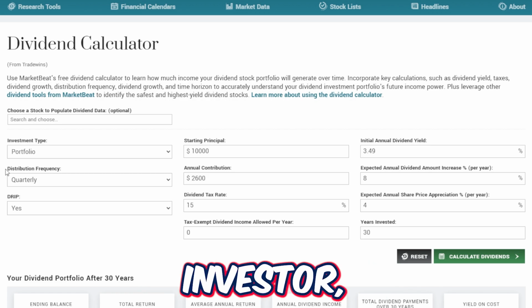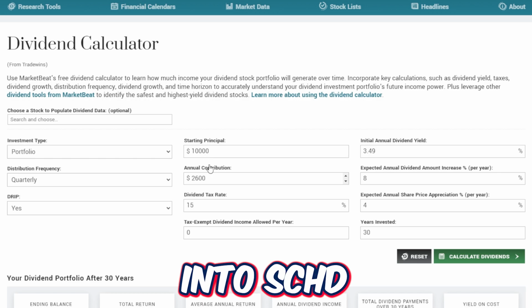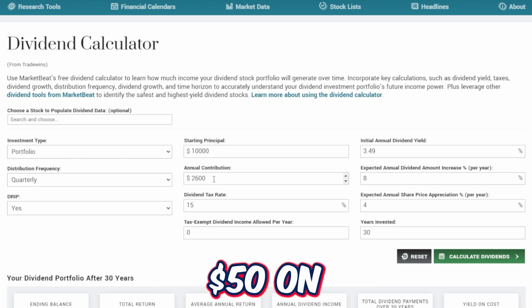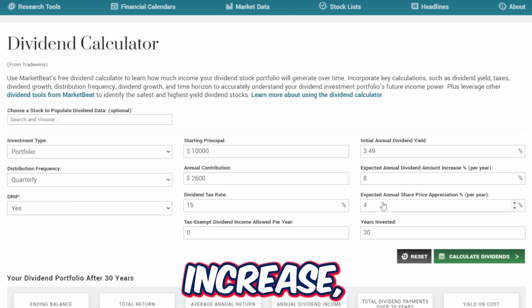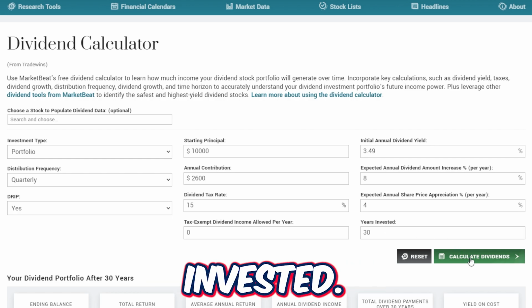So first off, for an investor, for example, starting with a $10,000 principal invested into SCHD, with $2,600 contributed per year, which is just $50 on a weekly basis, with dividend reinvestment turned on, an initial 3.49% dividend yield, which is around what SCHD is offering, an 8% annual dividend amount increase, a 4% annual share price appreciation, and 30 years invested. Let's see what we get.